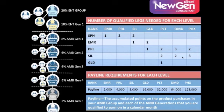So in order to qualify at the emerald level, you need to have a leg with somebody that's reached the sapphire level. That's criteria number one. You also need to have a payline of 2,000 points. Now, what payline is? Payline is your own enterprise group and your first generation enterprise people all added up with your first generation of ambassadors. So basically, all of the people that you can earn on at this level, the volume that's generated by all of those accounts, all of the points that's generated in a calendar month, is referred to as your payline.